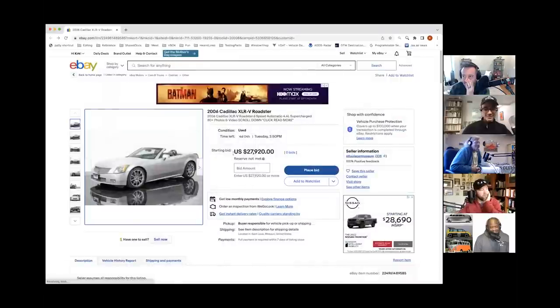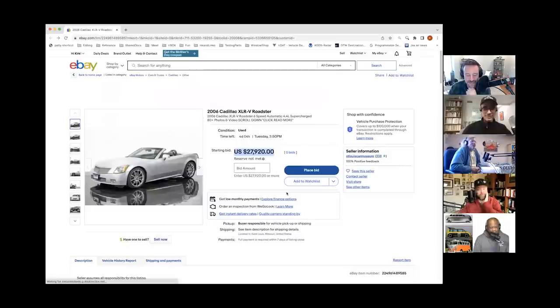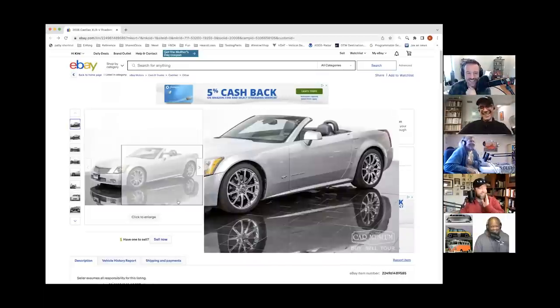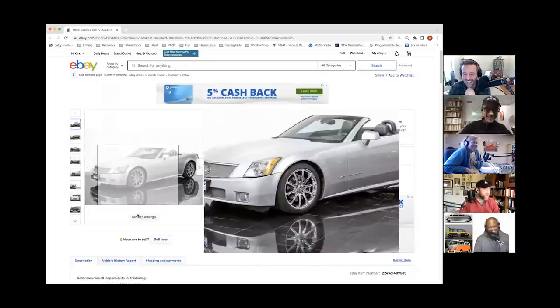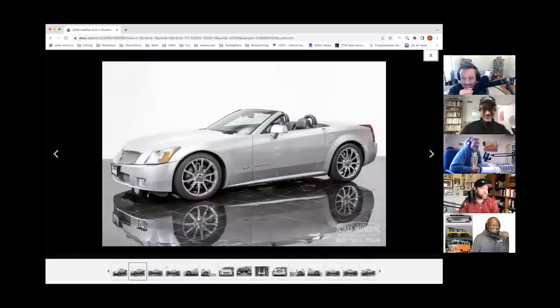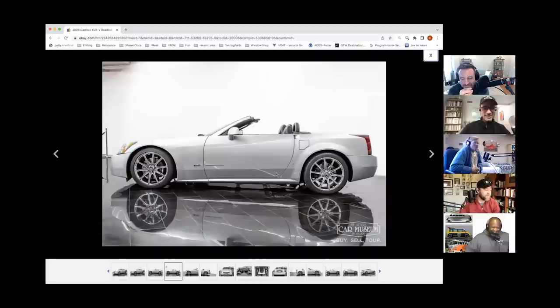Also, I'm noticing that this is a starting bid, not a buy it now. Oh, reserve not met. We're going to allow it. Okay. So, all right, let me click to enlarge. Enlarge the panty drop.